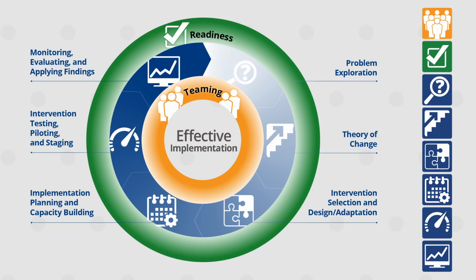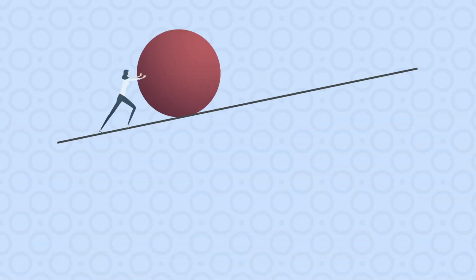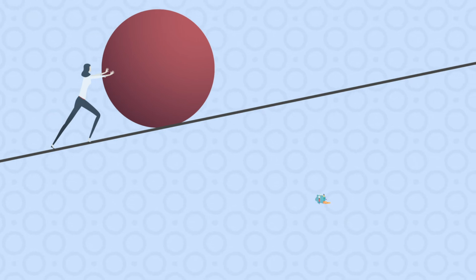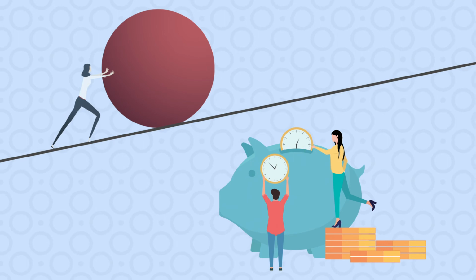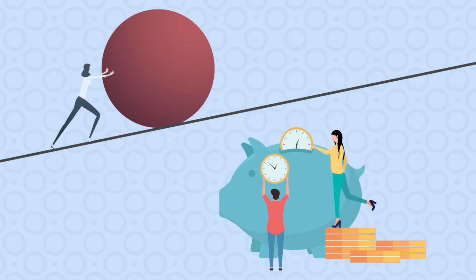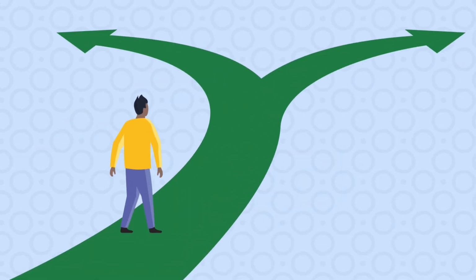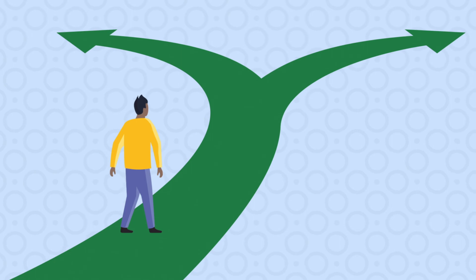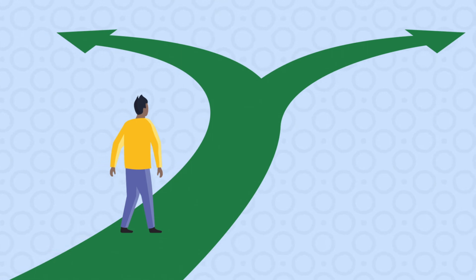A deliberate change in implementation approach may seem challenging given the pressures common in child welfare, yet putting time and effort up front can actually save limited resources over the long run. More importantly, it can put your team on the right path for achieving and sustaining better outcomes for the children, youth, and families you serve.